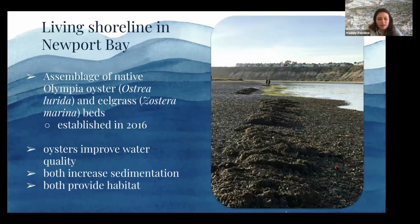So now specifically in Newport Bay, the living shoreline there is an assemblage of the native Olympia oyster, Ostrea lurida, and eelgrass, Zostera marina. And this living shoreline installation was established in 2016 by OC Coastkeeper and Dr. Zacherl at Cal State Fullerton and Dr. Whitcraft at Cal State Long Beach. So it does all of those things that I talked about earlier that living shorelines do. And specifically these oysters, since they are filter feeders, improve water quality as well. And so there's just a lot of benefits for these living shorelines.